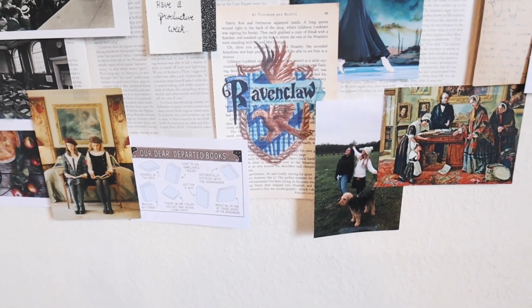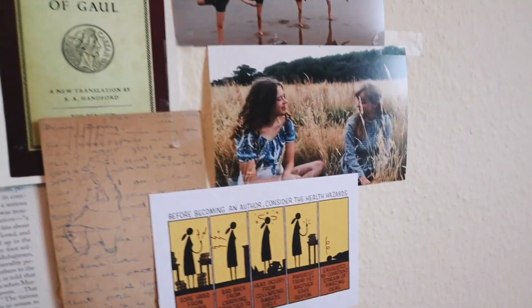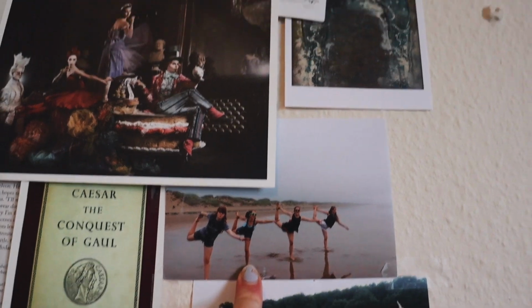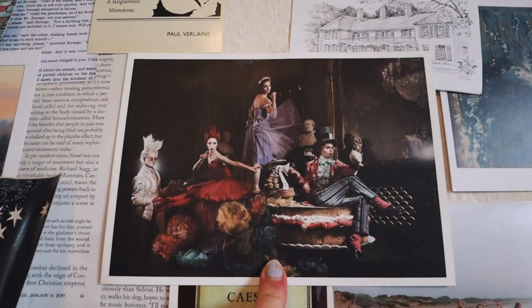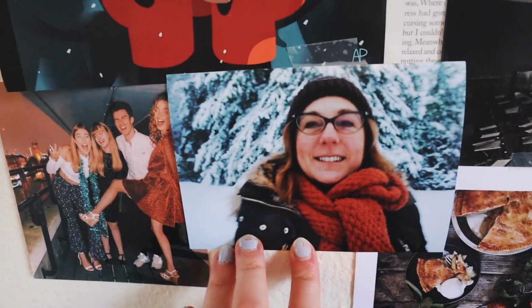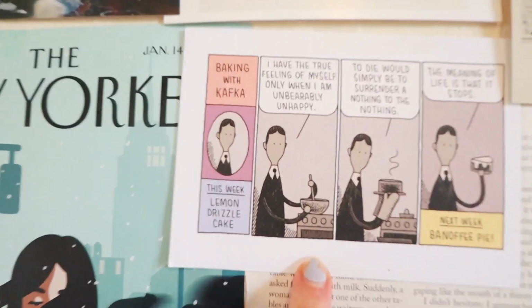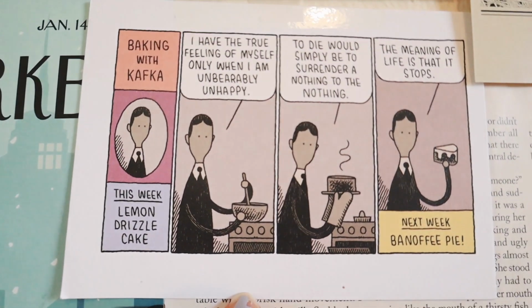Abby is lovely. Photo of Natasha, and I love this photo. There's Jade and I, Esme Kitty. This is from Alice in Wonderland the ballet. Wooden spoon, and my beautiful, beautiful mum. Isn't she so gorgeous? Look at that photo. I've got Emmeline Pankhurst. Blakeney gave me this Kafka one, which I am obsessed with.